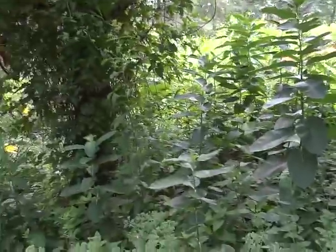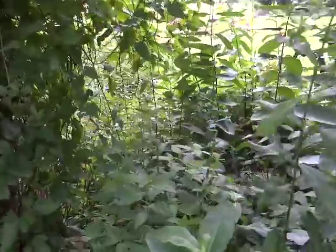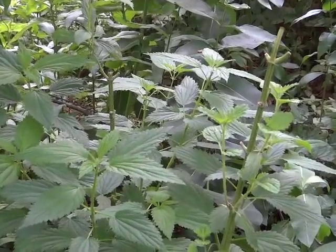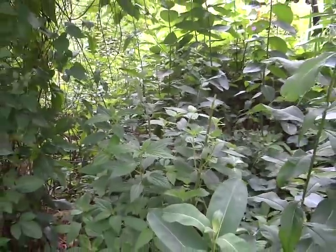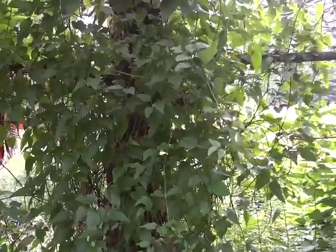My stinging nettles back there that I eat. Stinging nettle. Who would ever think I'd be growing it in my garden? I would have never thought it. I used to hate getting in a patch of it.